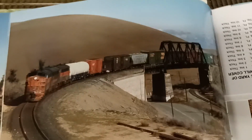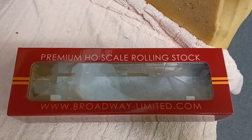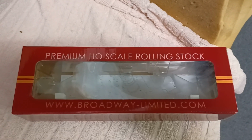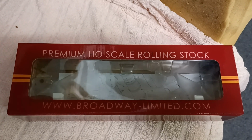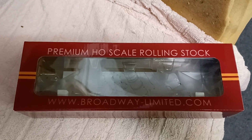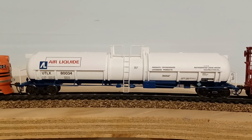So I bought a Broadway Limited, and I'll show you the car here. That was my third item. There's the box, and I thought the packaging on the box was excellent, nice sturdy box and everything. But this is my first Broadway Limited product whatsoever, so I'll show you the car. So there's the car. Heck of a nice car.